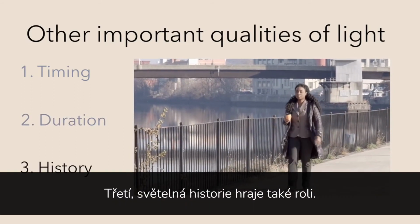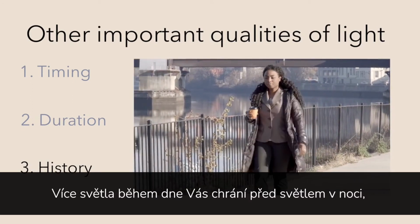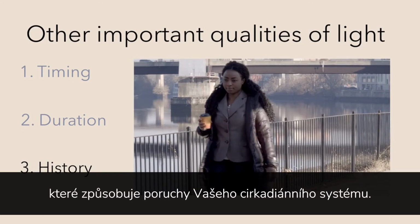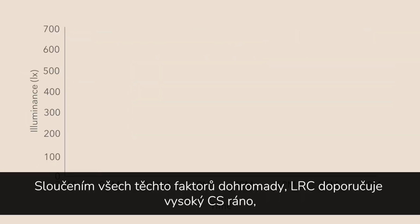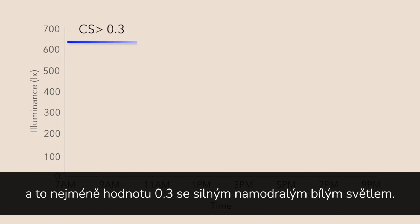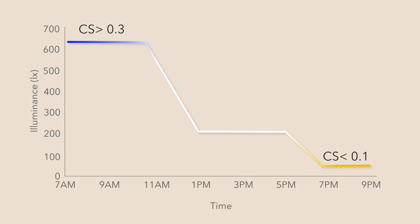Third, light history matters. More light during the day protects you against light at night that causes disruption to your circadian system. Putting these factors all together, the LRC recommends getting high CS in the morning, at least 0.3, with bright bluish-white light, and low CS in the evening, no more than 0.1, with dim yellowish-white light.